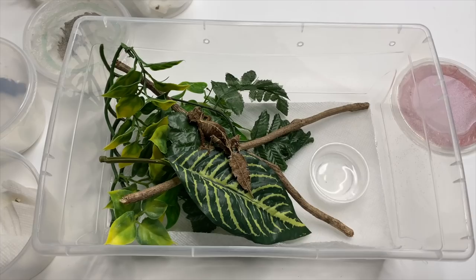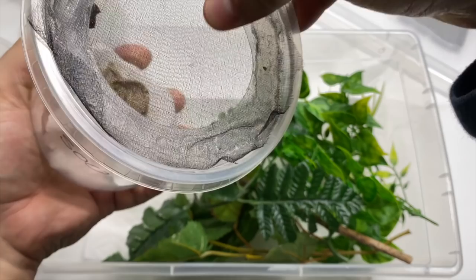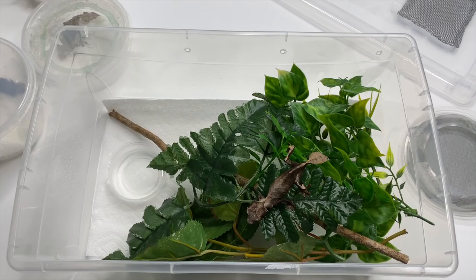All right, who shall we do next? Let's see, in here, we have a lovely darker female. Oh, careful, girl. There we go. Perfect. Now the male. This guy's really pretty.